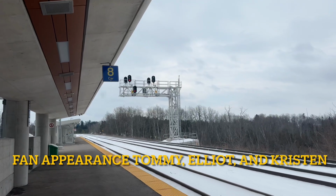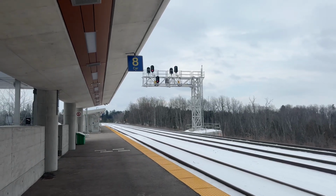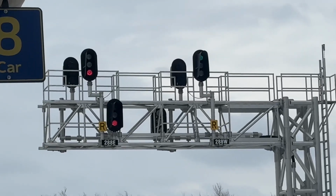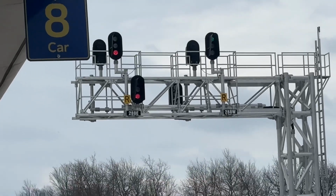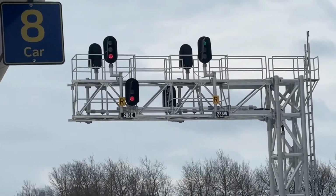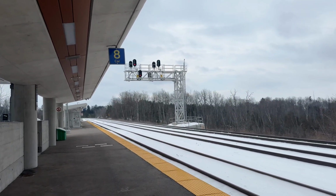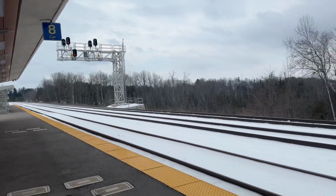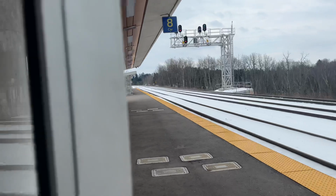Alright everyone, today we are back at the Bloomington GO station, and we got two trains heading our way. The southbound signal is green on the far right track, or maybe I should say the west track, and the east track is red. It looks like we might get that train meet, which is really good, because that means one will stop, and then the southbound is gonna go by, and then you can go.